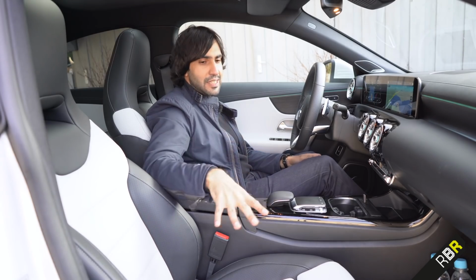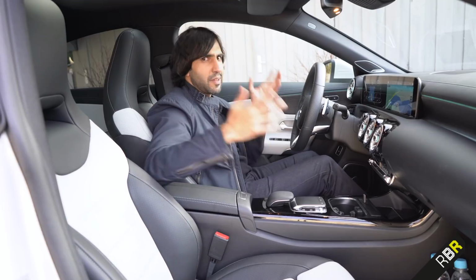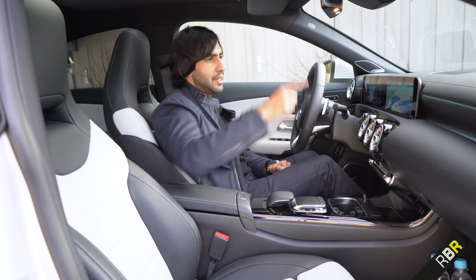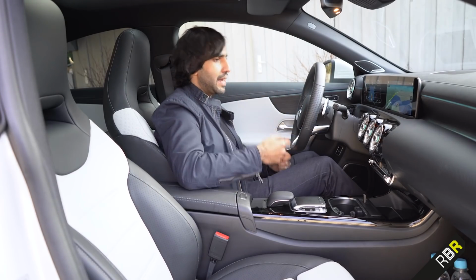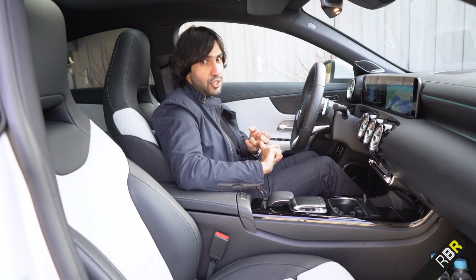Anyway, so the interior is lovely. It looks great, especially when you've got two-tone. The new A-Class just generally is one of the best car interiors out there anyway, but that's not what makes this compelling, as I was saying earlier. What makes it compelling is MBUX, the new system inside these cars. And it's a system that, this particular updated one, you only get in this CLA and the brand new GLE.